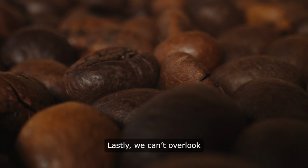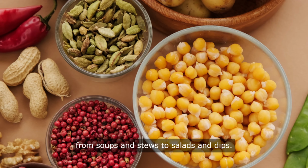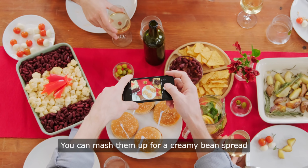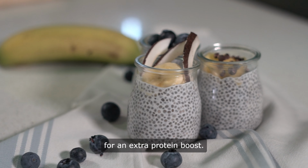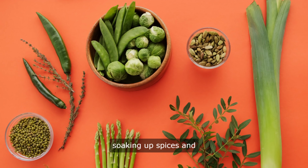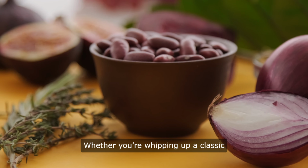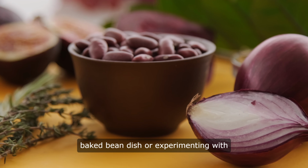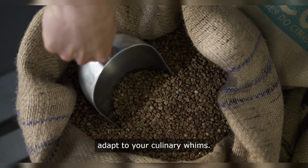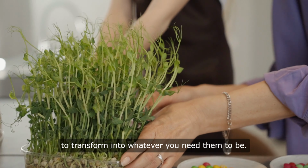Lastly, we can't overlook the versatility of navy beans. They can be used in a myriad of dishes, from soups and stews to salads and dips. You can mash them up for a creamy bean spread, or blend them into smoothies for an extra protein boost. They take on flavors beautifully, soaking up spices and seasonings, making them a fantastic addition to any cuisine. Whether you're whipping up a classic baked bean dish or experimenting with a new recipe, navy beans can adapt to your culinary whims. They're like the chameleons of the food world, ready to transform into whatever you need them to be.